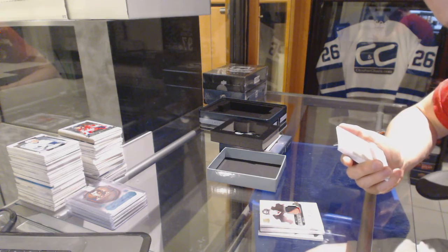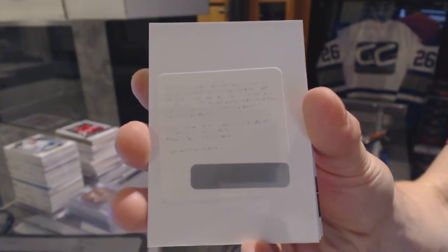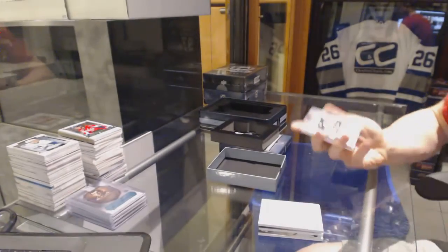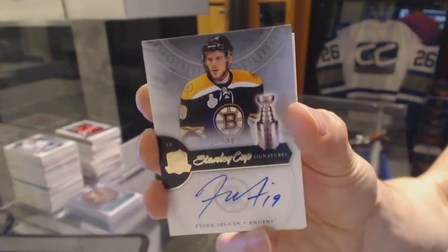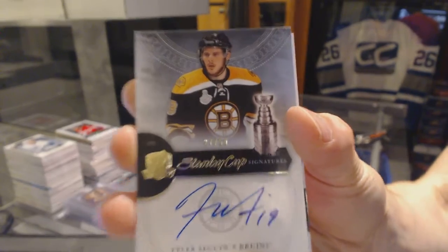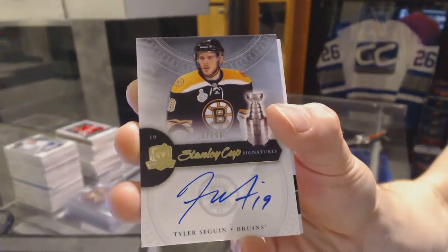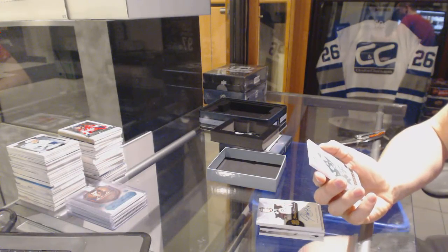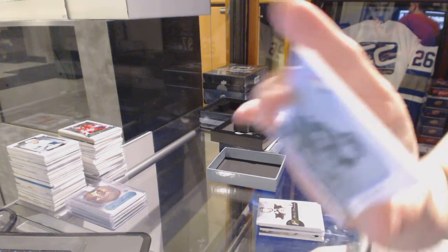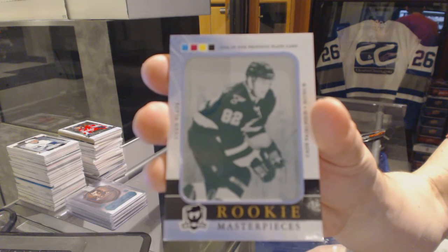We've got a redemption for a limited logos, number 250 for the LA Kings, Drew Doughty. Stanley Cup signatures, number 27/50 for the Boston Bruins, Tyler Seguin. And a rookie masterpieces, one of one, cyan printing plate from Ultimate for the St. Louis Blues, Cade Fairchild.